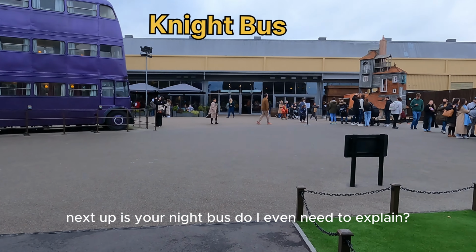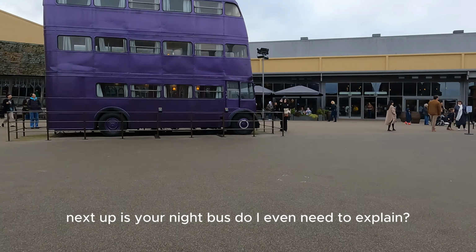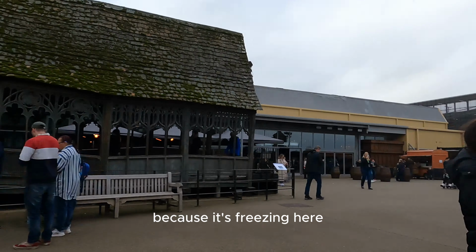Next up is the Knight Bus. Do I even need to explain? The only sad thing is that you cannot go inside the bus. You can just stand on the ledge. So we will now continue the tour inside because it's freezing here.